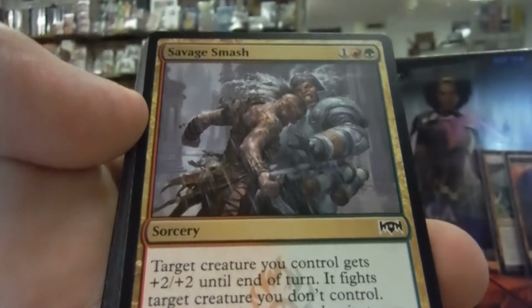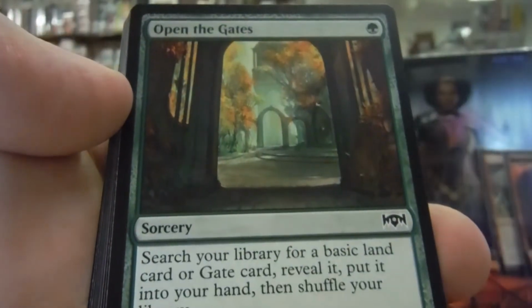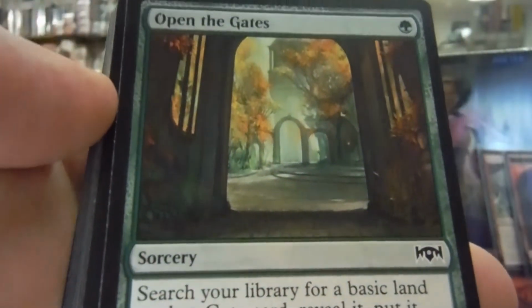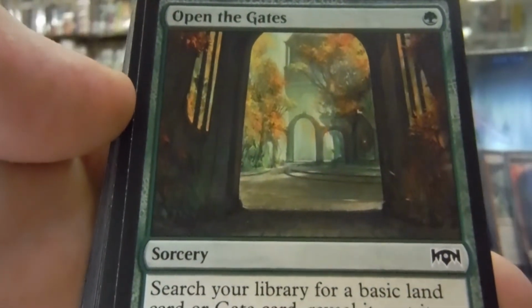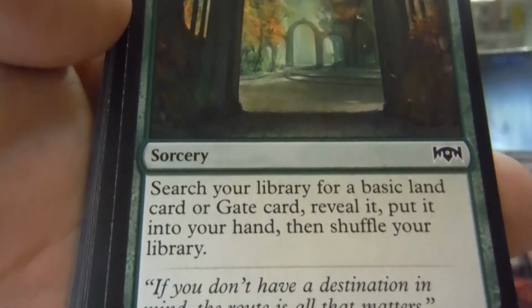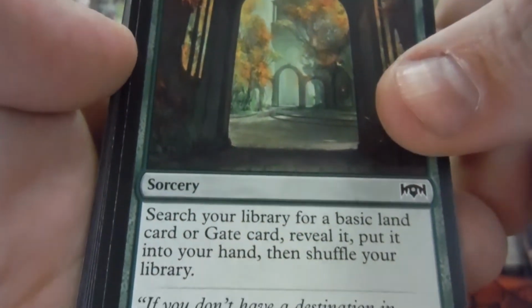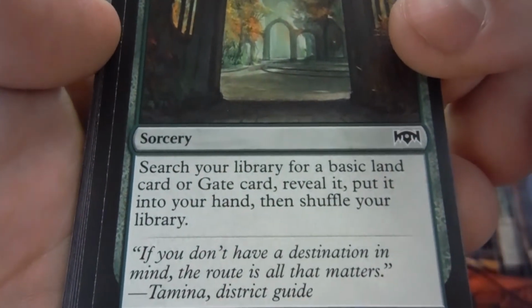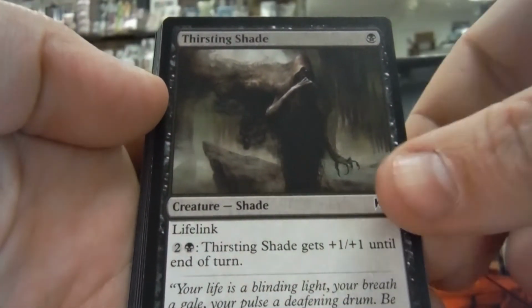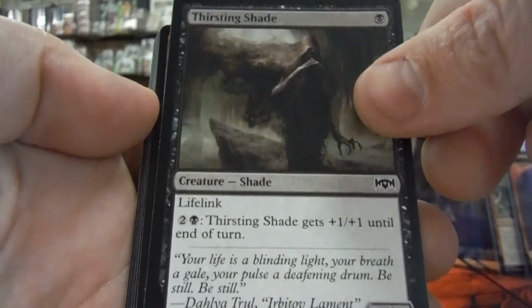Here we have some new cards right here. Let's keep on going through. Open the Gates. One of the things you'll notice a lot of in this set is gate support. There's a lot of lands that are gate based, and there's cards that gain abilities based off of those lands. So: search your library for a basic land or gate card, reveal it, and put it into your hand. Really simple, really aggressive. So you'll see a lot of that as we go through these cards.